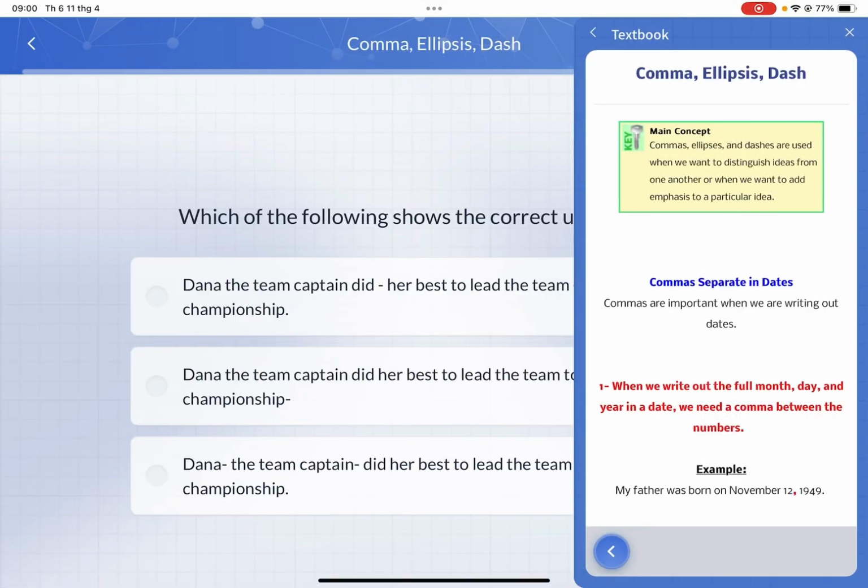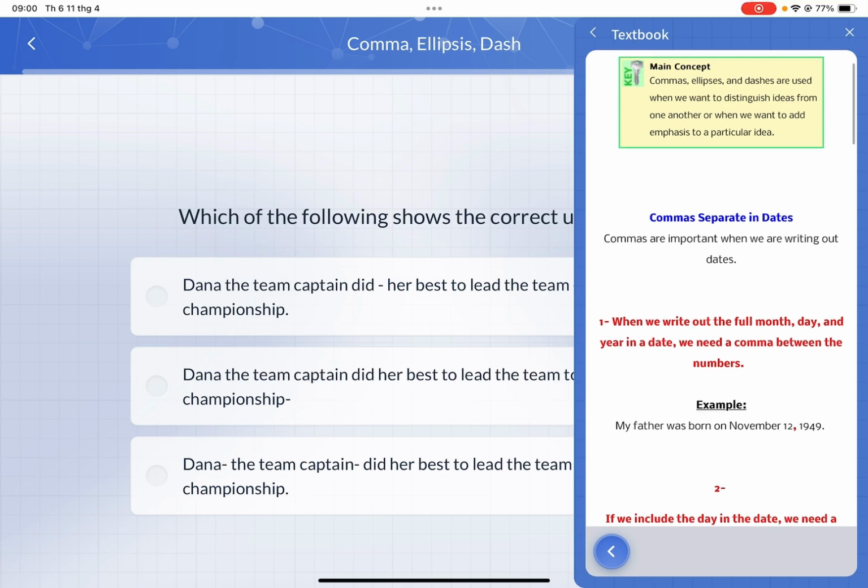Let's talk about comma, ellipsis, and dash. Now, comma, ellipsis, and dash are punctuation, and they are used when we want to distinguish one idea from another or when we want to add emphasis to a particular idea. So some people just don't know how to use these correctly, and they might use them wrong. Sometimes we use comma, but sometimes we use dash and ellipsis. So we tend to mess it up sometimes.